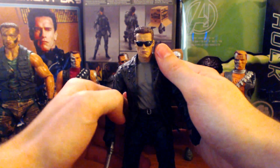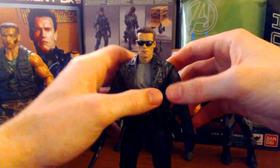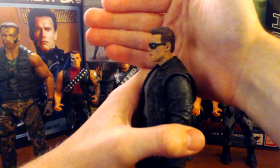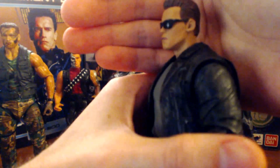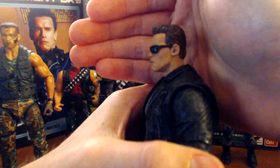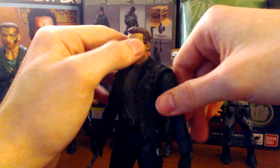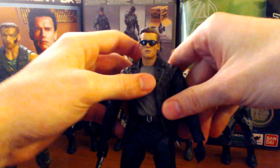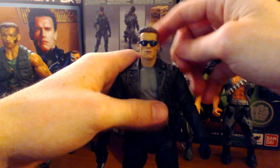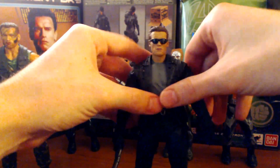Mine, and again, I'll go over this a little more later on, but I ordered mine on a particularly hot day, so I'm assuming that's what it was. But the sunglasses on mine were kind of broken. The glasses were broken off from where the little earpiece is, so I had to fix that with a hot air dryer and some super glue. That was unfortunate. I don't think that's really a quality control thing. I don't know what happened to mine, but it was a little messed up to begin with. But I fixed it, so no problems there.